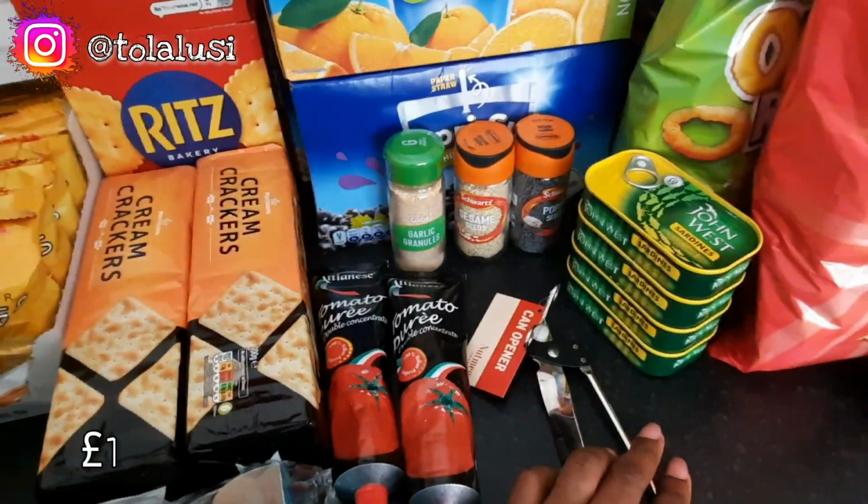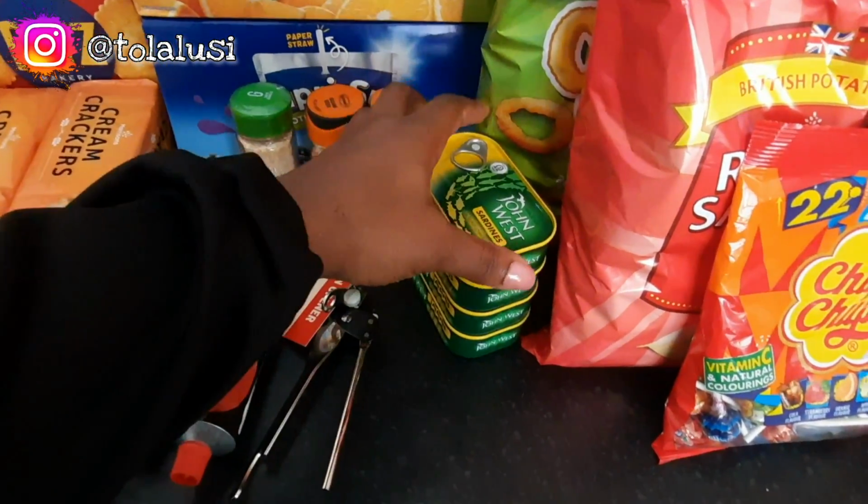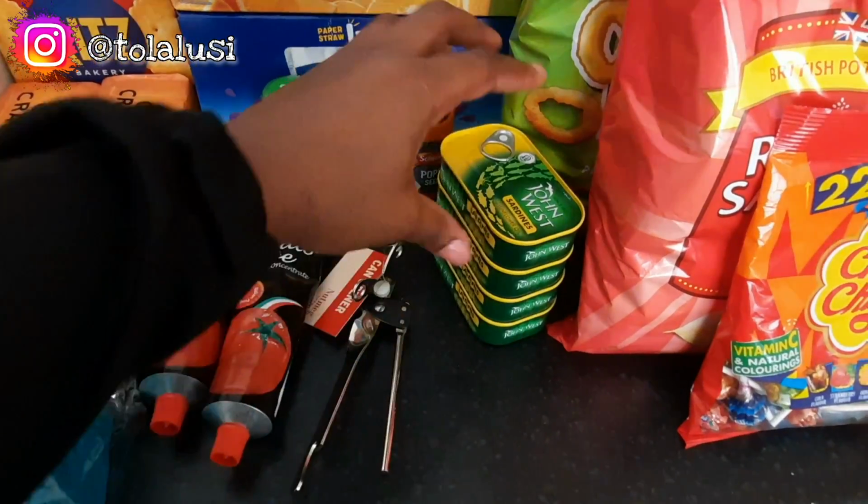This is a can opener. The one I got previously, I wore it out, so I got a new one. This was just £1 at Morrison's.